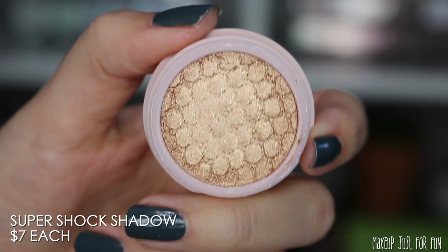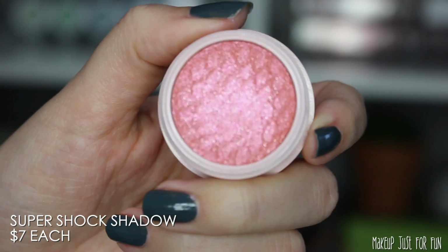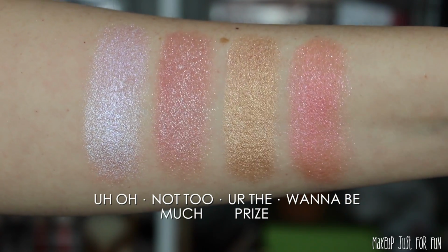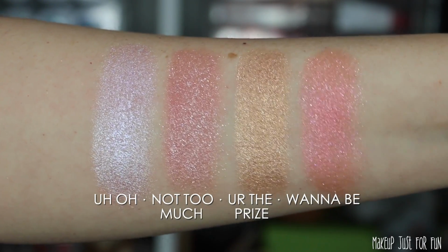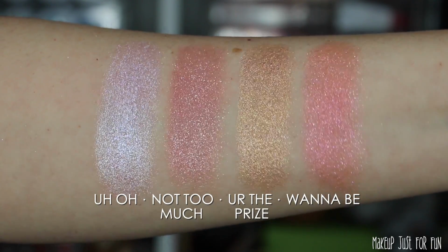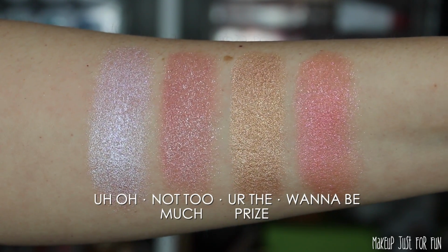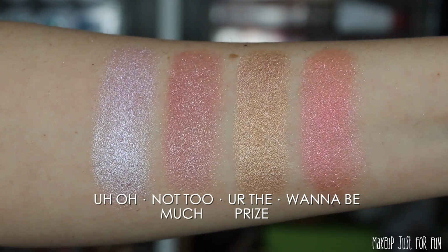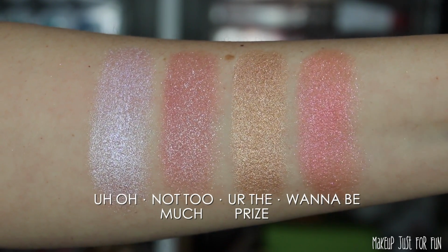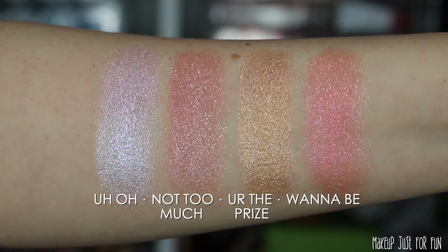We have 4, I think, new Super Shock Shadows. At least the shade names were not familiar to me, and my quick little search around the internet did not pull up any past colors with the same name, so I'm just calling them new shades. All of these are labeled as Ultra Glitters on the sticker on the back, except for the shade Wannabe, which is labeled as an Ultra Metallic. They don't have any sort of discernible meaning as far as I could tell, because I think Not Too Much and Wannabe look both glittery. So I don't know why You're the Prize isn't the metallic one. I don't know. I'm just telling you what the sticker says. It doesn't make sense to me either.